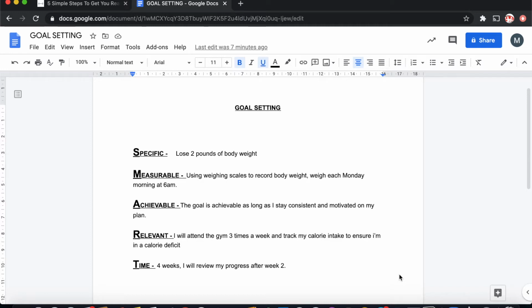We've got a little bit in the relevant area of what we're going to do to achieve that. And we've also said we're going to review it after 2 weeks. That'll allow us to see if we're on track to achieve it, or if we need to make some relevant changes in order to get back on track. So that is roughly how a goal would look.